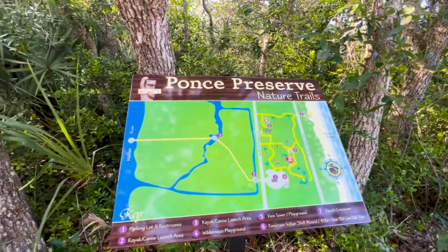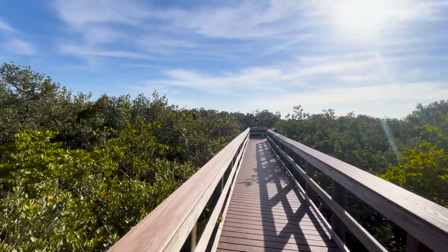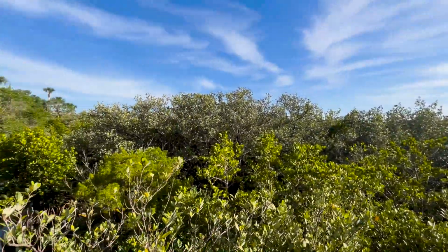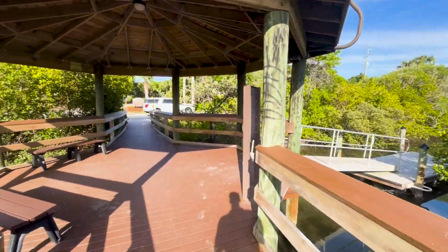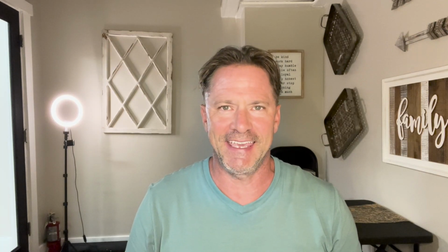Across from Ponce Preserve actually is a dock that walks out onto the Halifax River. Great place to get some sunshine, also do some fishing. There's a kayak launch right there as well. Kayaking in the Halifax River is great. It's fantastic. I will tell you this, be aware of the tide charts, because it's always easier to paddle south when the tide is going out, and paddle back north when the tide is coming back in. There's nothing worse than having to battle the tide.